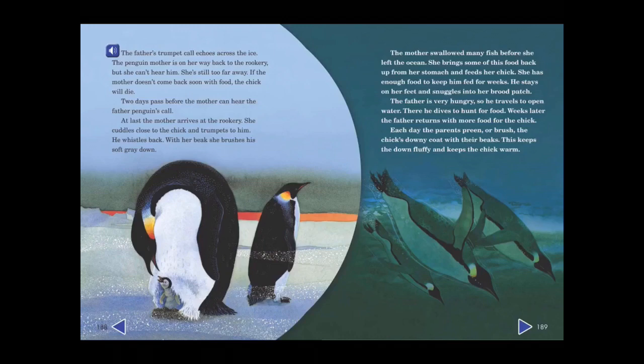2 days pass before the mother can hear the father penguin's call. At last, the mother arrives at the rookery. She cuddles close to the chick and trumpets to him. He whistles back. With her beak, she brushes his soft gray down.